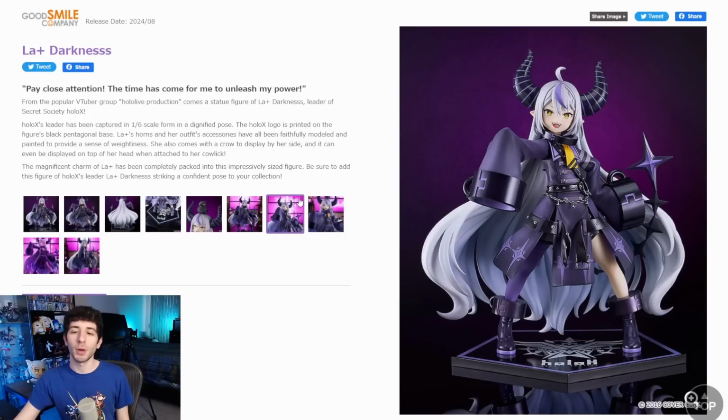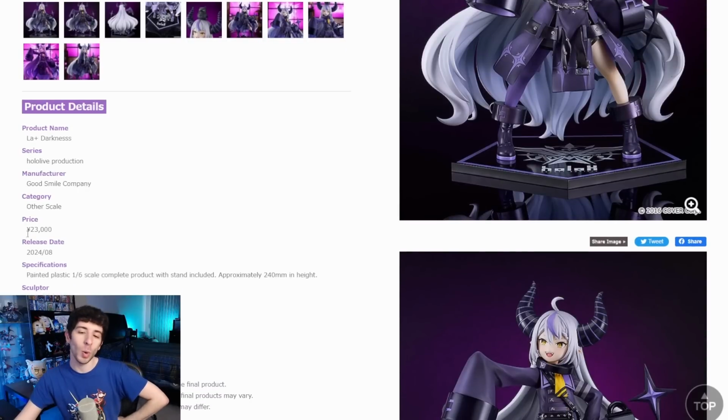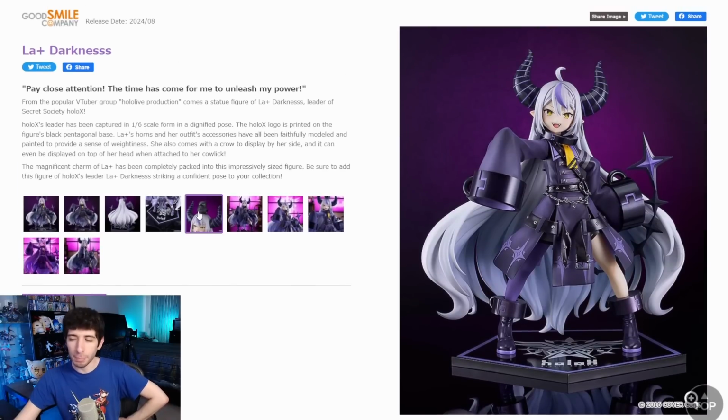Laplace Darkness from Hololive. Now this one is made by Good Smile Company, and what that means is that they actually kept the price down. She's only going to cost 23,000 yen, and unlike a lot of other Hololive girls, she's actually a standard release. So I'm pretty sure I've seen her for like 20,000, 19,000, around that area. Really damn affordable considering that she's also a 1/6 scale. And while I wish they kept all of them in the 1/7 scale, at least now there's multiple 1/6 scales, so she can fit nice and snugly with Lammy if you buy her as well.